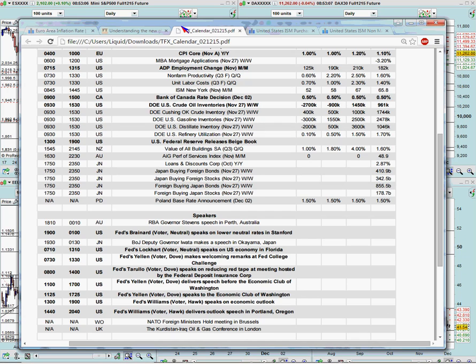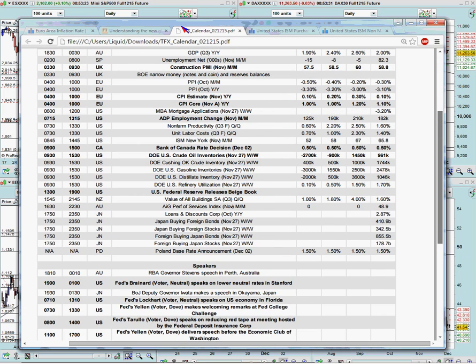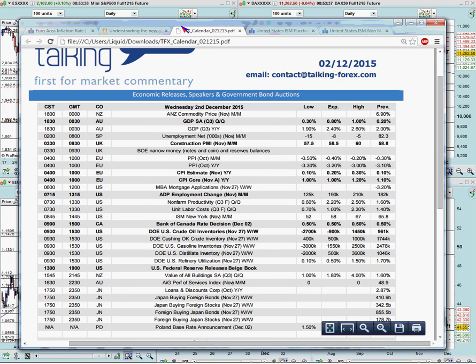Then you're getting Tarullo speak at 2, and Yellen is expected to speak in much more detail at 5 or even 5:25. So it's a bit uncertain when we're going to get comments from Yellen that might be important, but it's most likely going to be after the European close. We then get Fed's Williams as well. We've got Lockhart, before Yellen at 1:10. So lots of Fed speak to look out for. And this is really the final week where they can say anything before the media blackout ahead of the meeting on the 16th of December.